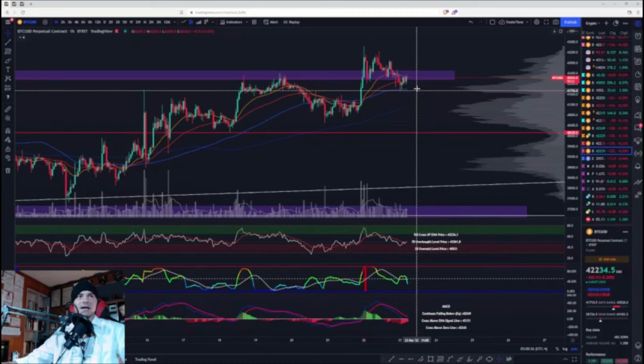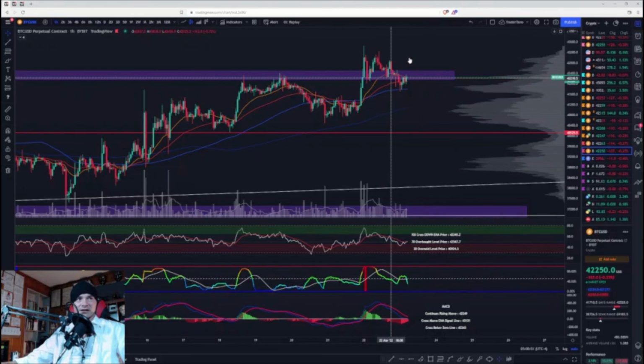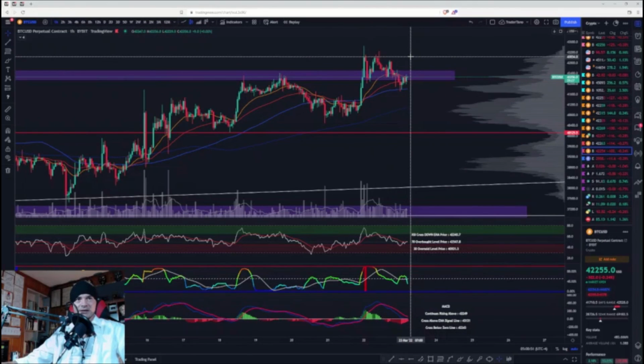Basically, what we're looking at is a cross of the 100 at 41,800 probably lead us down to the low 41K region. Validation of the upside would be a 4-hour closure above 43K. So those are my thoughts.